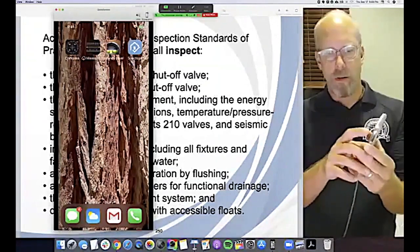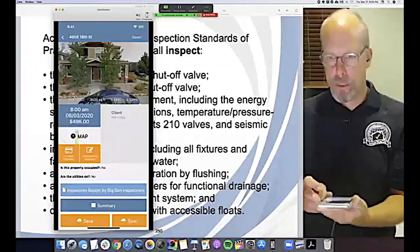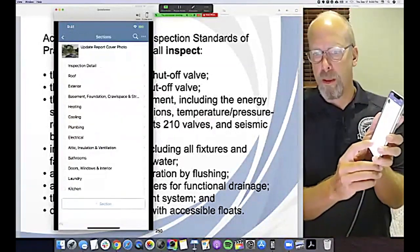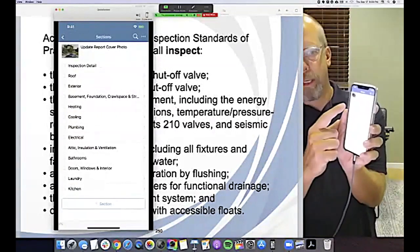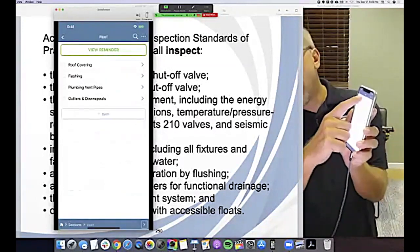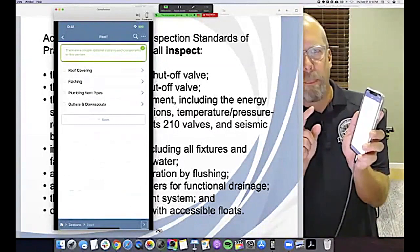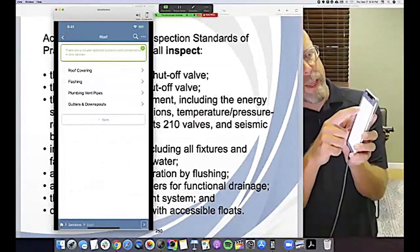I'm learning Spectora right now. And that's a shot of a house and inspection. So I'm going to tap that. And then there's the, can you see this? How do I do it? So you can see, I'm actually tapping. There's the roof. And view a reminder, you can have little notes to remind yourself. There are a couple optional systems and components in this section, right? So if there's like a masonry chimney, I can add that item down here, but I'm not going to.